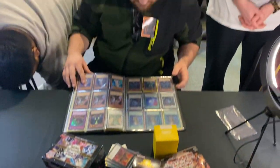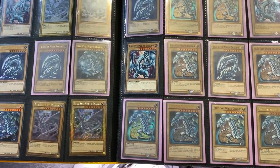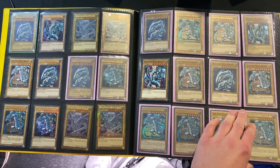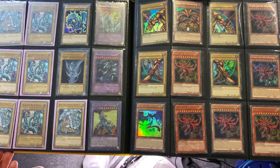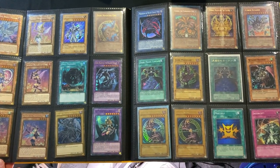So this is Charlie's binder, guys. Frogs underscore TCG. Let's take a little look. A lot of Blue-Eyes. Zodias.